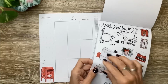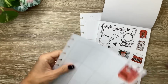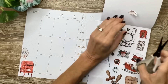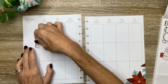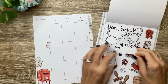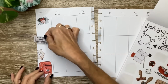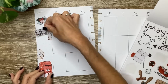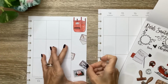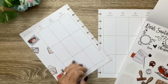And I want to have a little bit of letter action, like cascading down. So I'm going to put this one here, kind of trimmed off. And we'll put the other piece of it here. And then let's do this Fa La La stamp right here. We'll do that there. Let's do those letters right under there, but I'm going to trim them off and use the other one on the other side, the other part of it.